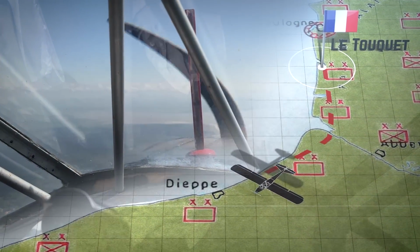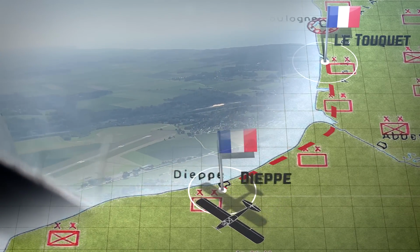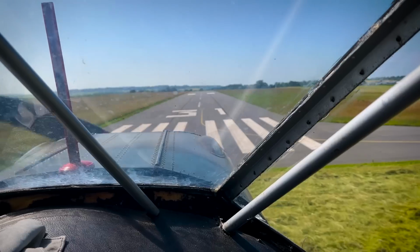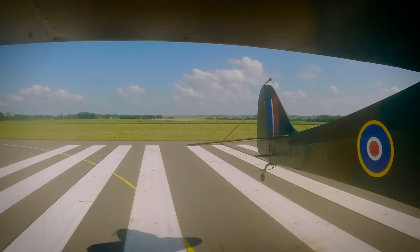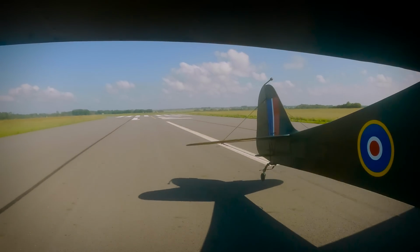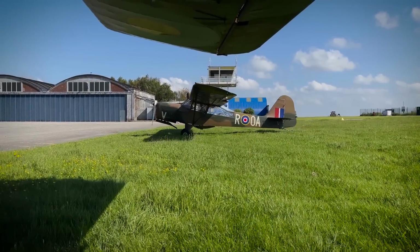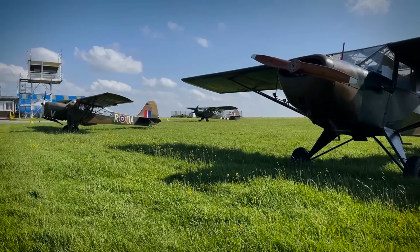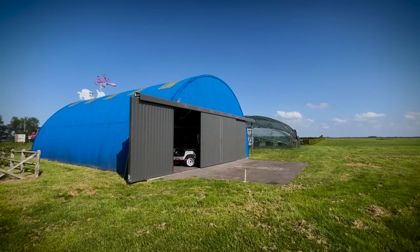Skyward once more, the Austers glide over the beautiful French landscape, making their way to Dieppe. But as the afternoon wears on and they touch down, an unexpected quiet greets them. The airfield lies still, with no one in sight.